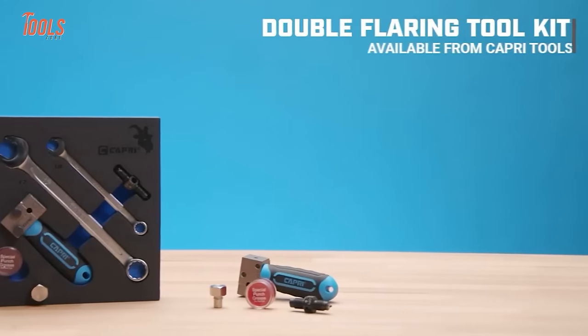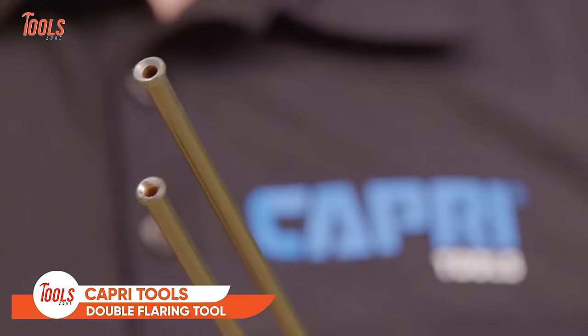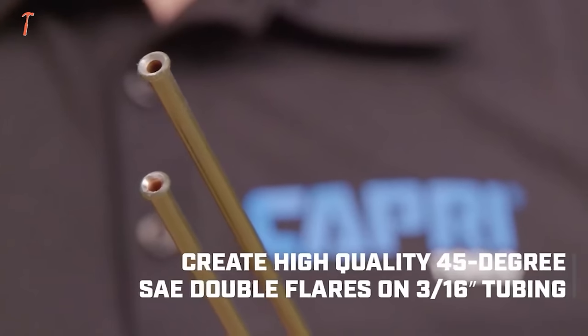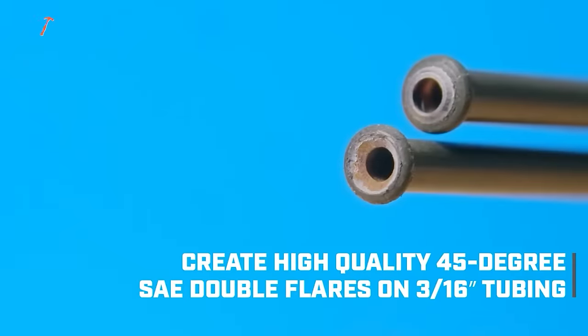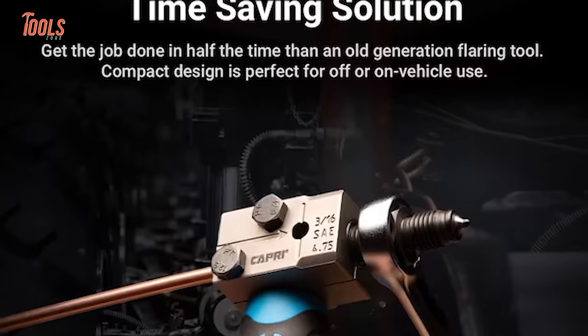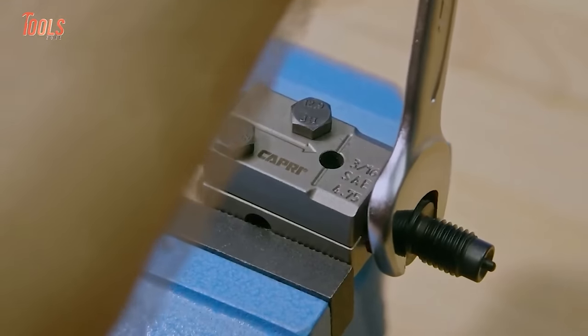Next on the list is the Capri Tools Double Flaring Tool. It's a compact and portable tool that allows you to create high-quality 45-degree SAE double flares on 3/16-inch tubing, such as brake lines. One of the key features of this tool is that it allows you to get the job done in 1/2 the time compared to traditional methods.